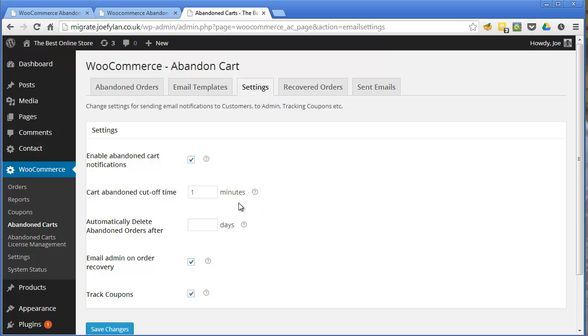Now, this second option is the cart abandoned cutoff time. So whatever time you set in here, once this time has elapsed and the customer hasn't purchased, they'll get sent an email. So you probably want to set this quite high, because most people will add something to their cart and not check out after 1 minute, and you don't want to bombard them with emails before they've had a chance to finish browsing your store. So maybe an hour would be a good value to put in here.